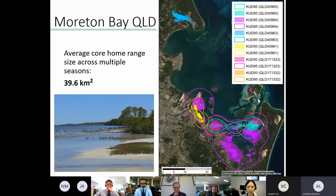In Moreton Bay, Queensland, where there is a high human population and a lot of modified industrialised areas, we were able to track a number of birds, and we learnt that the average core home range size was 39.6 square kilometres. You can see here that the birds are using a range of natural and modified environments, with two species there occurring alongside the Brisbane Port area, so using that coastal area adjacent to Brisbane Port.